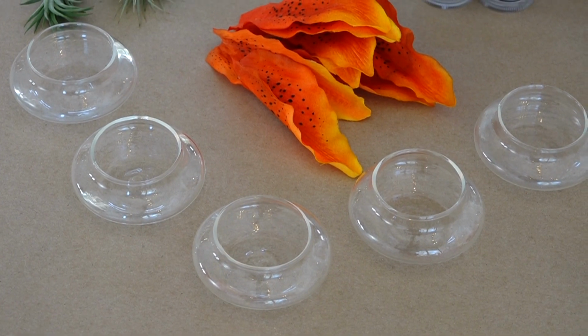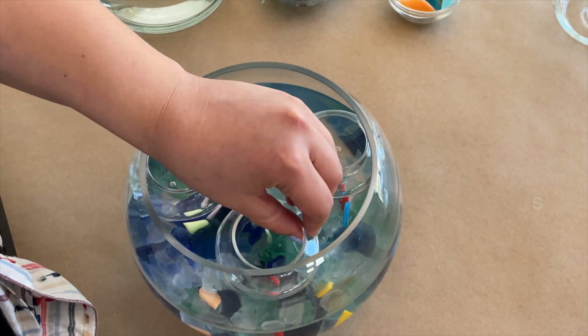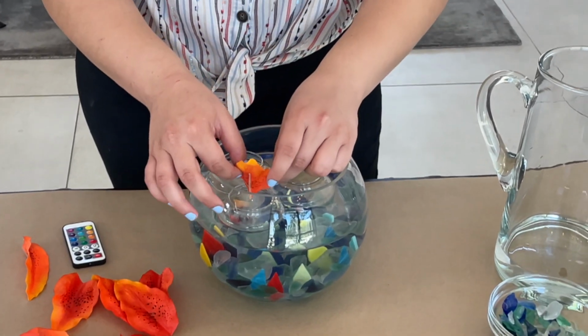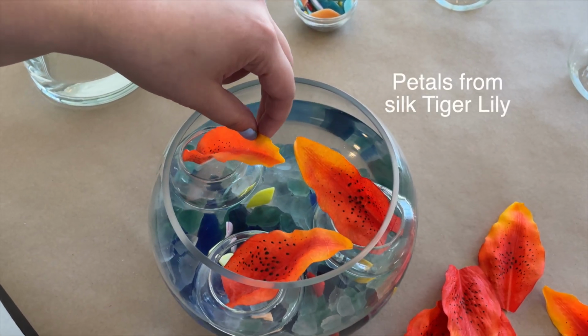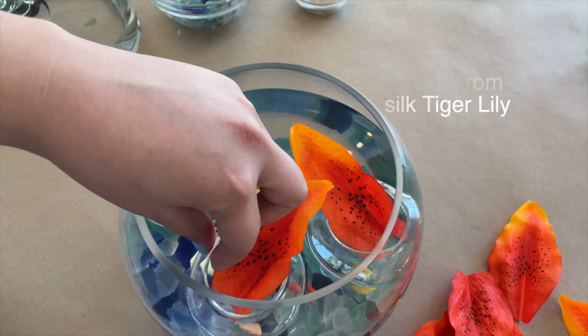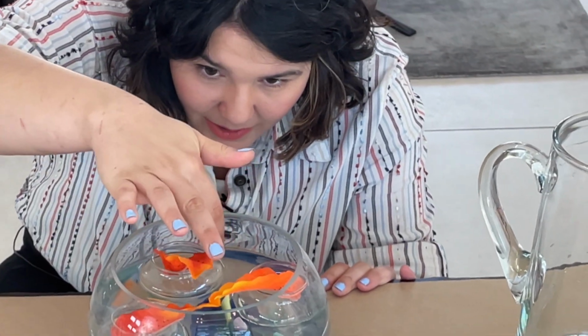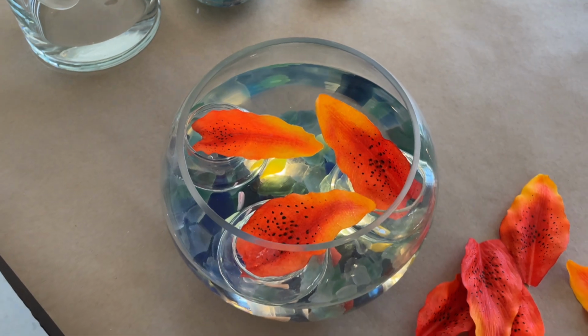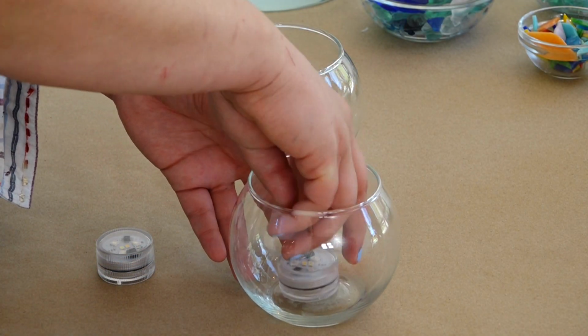Now I'm going to go ahead and incorporate these floating votive candle holders. Now I'm going to put in my abstracted fish. This is from silk tiger lily flowers that I just cut the petals from. I also wanted to create something that incorporated my kind of artwork and things I've already naturally been inspired by for years.